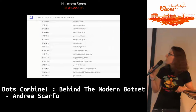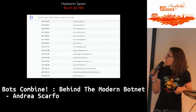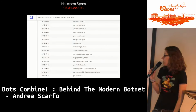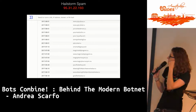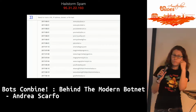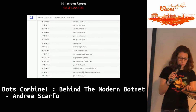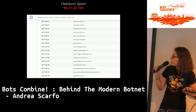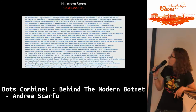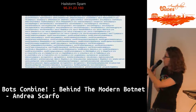So if we start here with this IP that we've seen sending hailstorm spam, using passive DNS information, we can see some domains that we've seen in the past associated with this IP address. This example here is just using VirusTotal. There's tons of different passive DNS resources that you can use, and of course, with Cisco Umbrella, that's what I use just because I get a lot more. But these are some more domains that were associated with this IP, and I don't know if you can see them, but it's all pharma in this one.